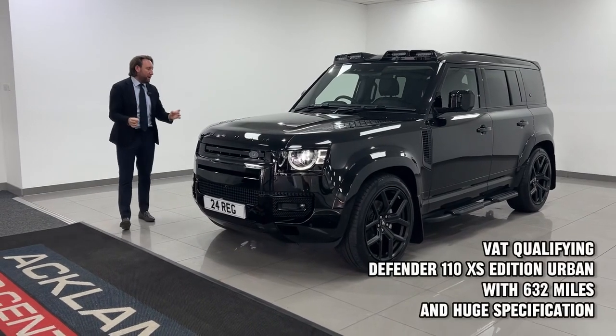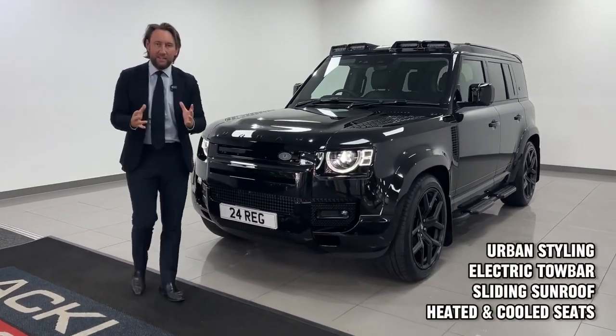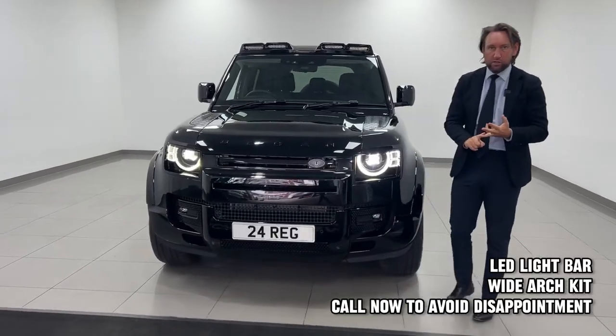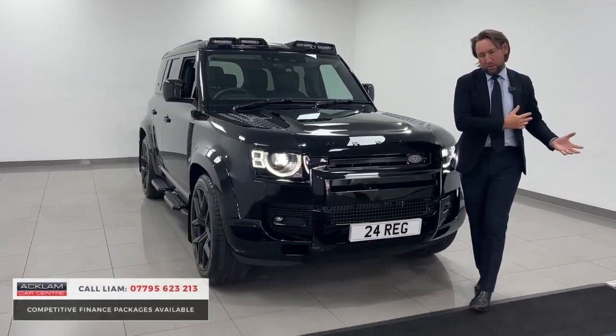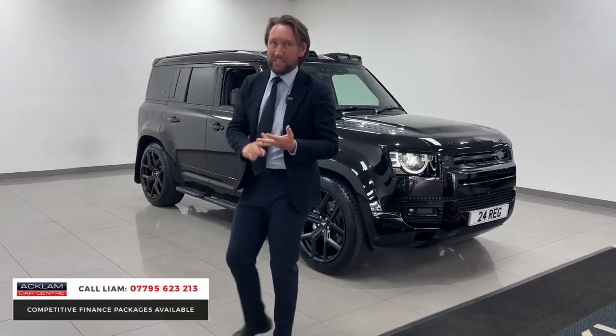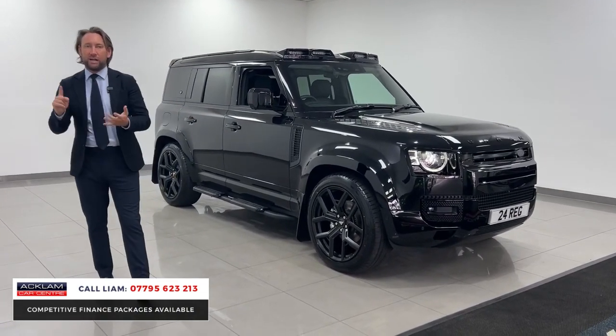Every time we buy a Defender 110 like this with all the urban styling, they sell instantly. And this is also VAT qualifying. It's a 2024. It's in Santorini Black and it's the XS model. So the XS model gives you all the spec things like heated and cooled seats, air suspension, sliding sunroof, wireless charging. It's even got a fridge.